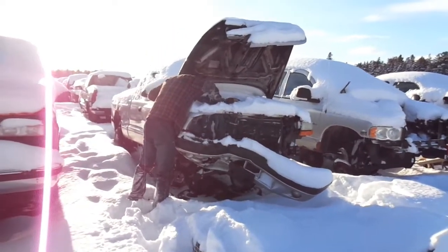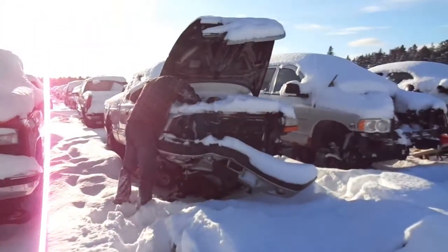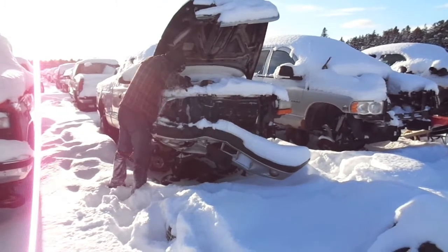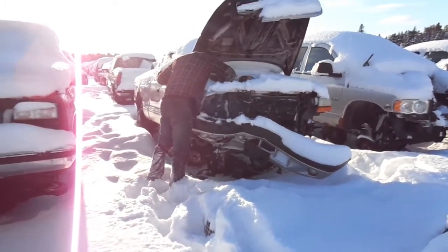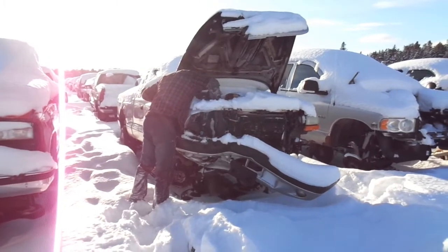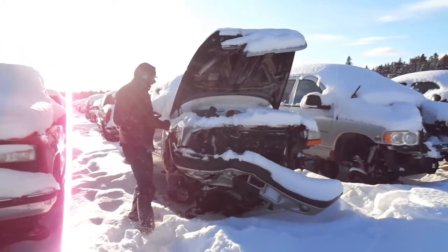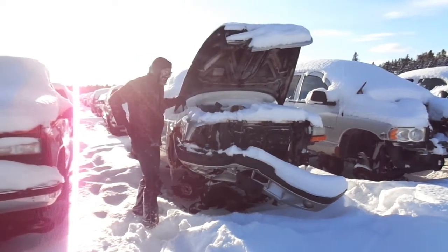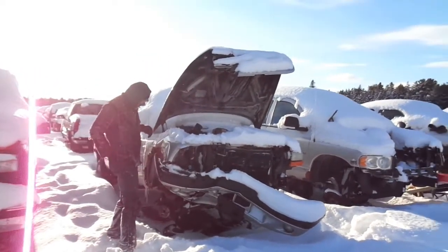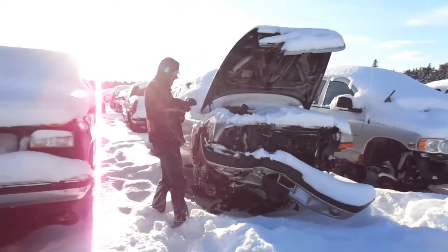Grabbing the computer for the transmission. There's so much snow here I wasn't prepared for, so it's going to be a little difficult given the shape of the front end, but is it going good? Yeah. Does it look like it's safe from what happened to the front? Yeah, rather than really spec. Oh good. Most excellent.